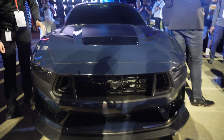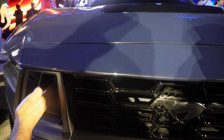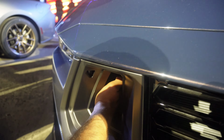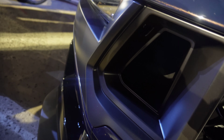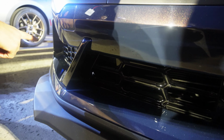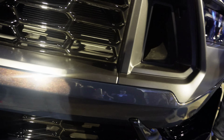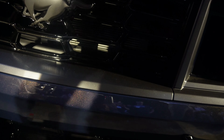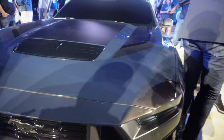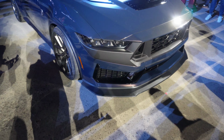And look, this is not fake. It's actually open. You're going to get air from here. So air is going in from here, cooling the engine. Oh, it's not blocked up. Right. This is open. These are the only two fake ones. Oh, no, even now. They don't even say that. That one's open.